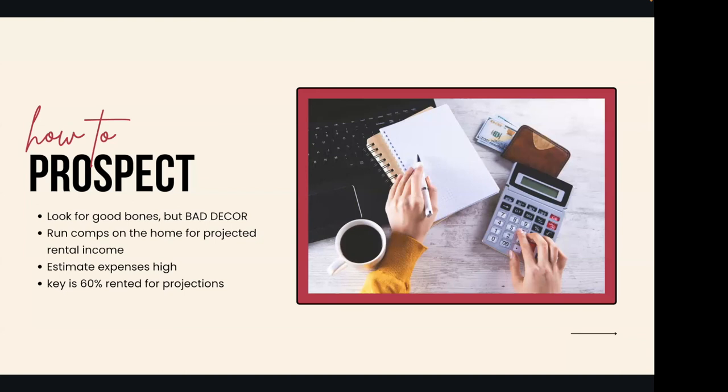Now, what you're also going to want to do is run comps on this place as well. Just like in real estate, you run comps on what you're going to sell for, but in this case, what can I rent it out for? And you're going to want to do that for the whole year. This takes time. You're going to look at other Airbnbs, others on VRBO. And then what I want you to do is take 60% of that and say, all right, we're at a 60% rented ratio. This is how much it's going to bring in.